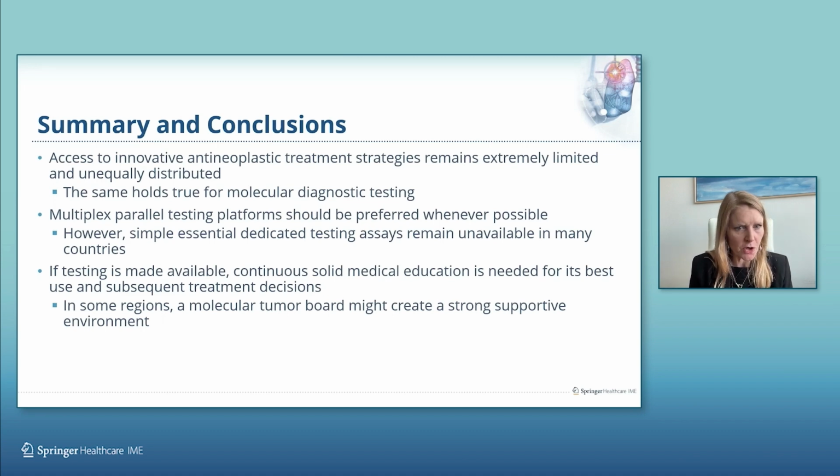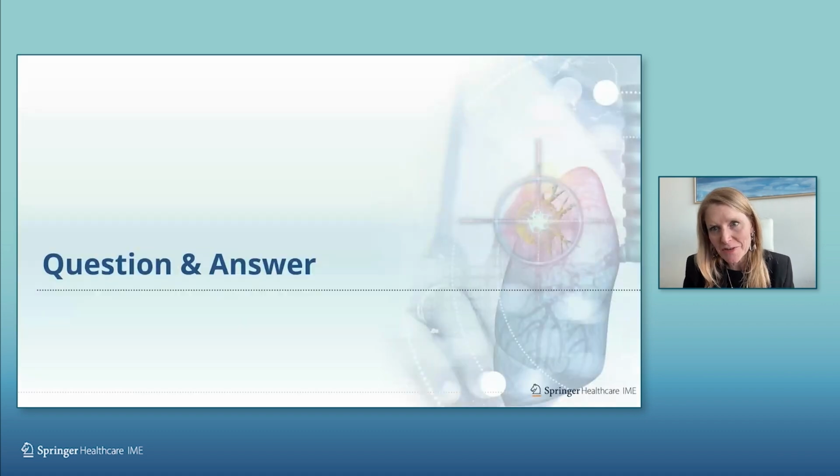In some regions, a molecular tumor board might create this strong supportive environment which is needed by all of the colleagues. And with this, I think we have looked at the reality of biomarker testing, and I'm very happy to welcome, with my colleagues, all your questions, comments, and remarks, entering all together into the discussion around biomarkers. Thanks so much.